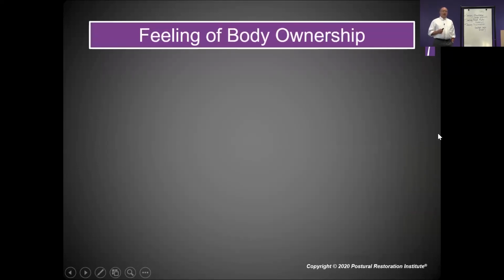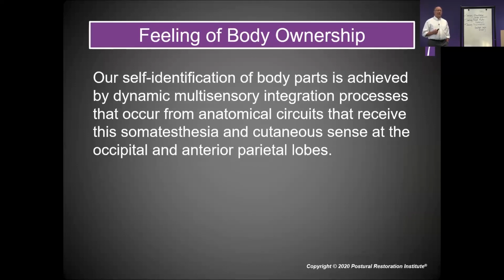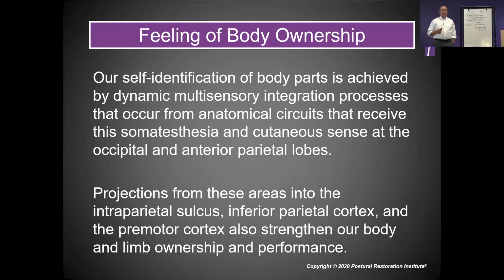So feeling of body ownership requires self-identification of body parts, and that's achieved by dynamic multi-sensory integration processes that occur from anatomical circuits that receive this somatosensation, a cutaneous sense, at the occiput and at the anterior parietal lobes of your brain. Projections from these areas into the intraparietal sulcus, inferior parietal cortex, and premotor cortex all strengthen our body and limbs ownership and performance.